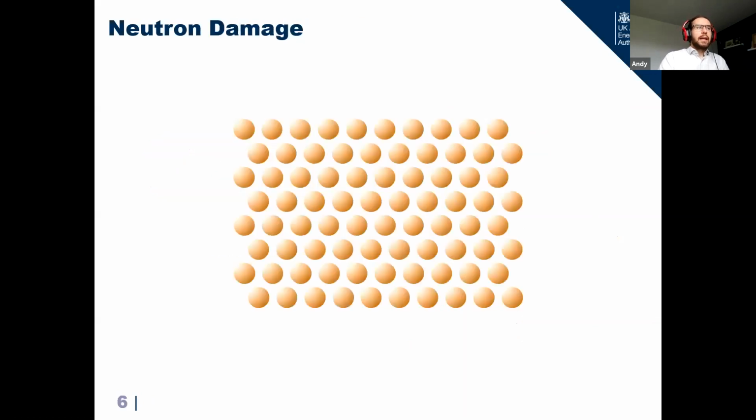So when a neutron comes into a material, our materials are predominantly made of crystals, unless you have a glass. And this is a schematic of our nice ordered crystal array. And this is our nice alloy that we've worked on and created. And when a neutron comes in, it can displace an atom. And this leaves behind a vacant site where that atom was, and we've squashed in an extra atom. So we've got a hole and we've got an extra atom. Now, depending on how close these two defects are, they could just come back together and then they would disappear. And then we would be left with a perfect crystal lattice.